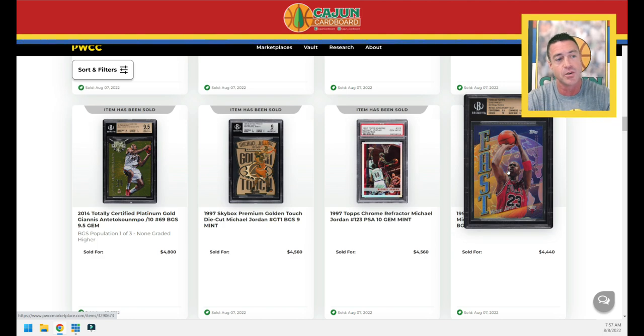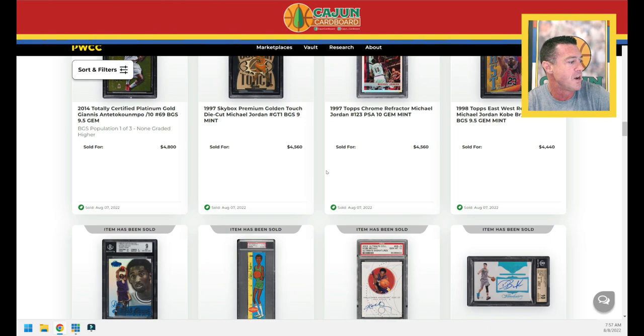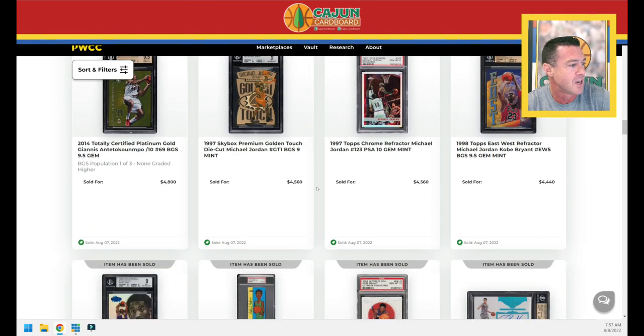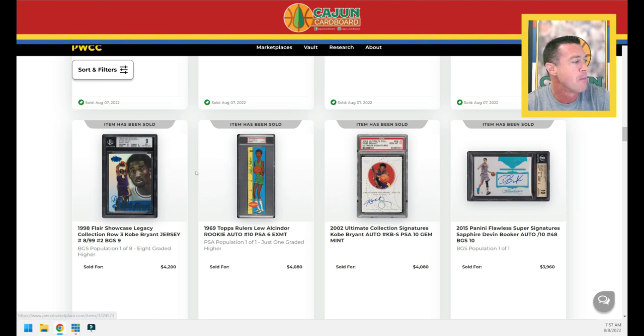This is not a Gem Plus or anything like that. So the subgrades are a mixed gem, as I like to call it, with 110, 1.9. Good movement there for that Jordan. Good movement here for this Jordan Golden Touch. So two Jordans bumping up over the last comp pretty significantly.